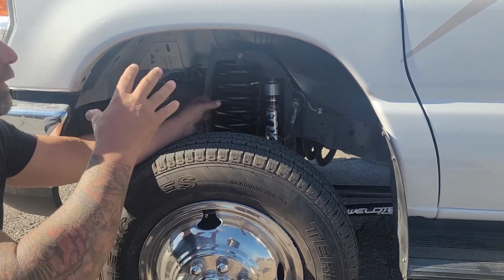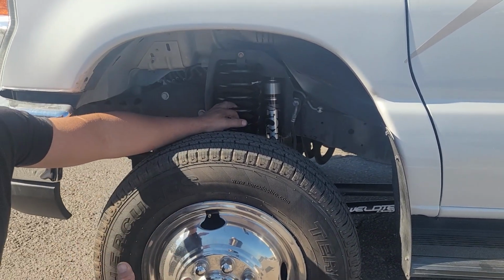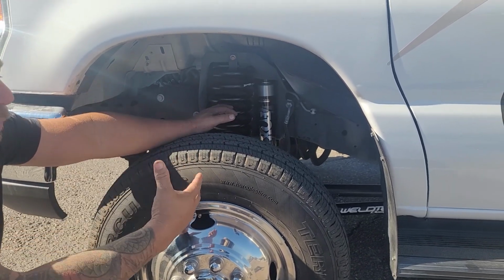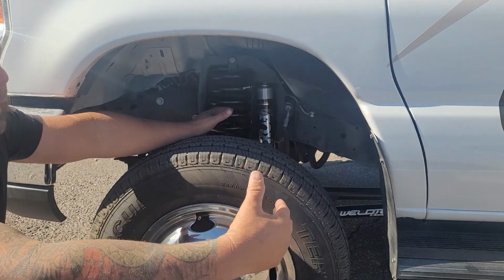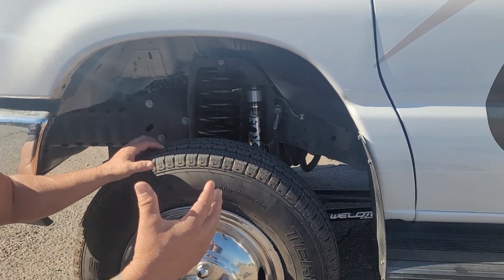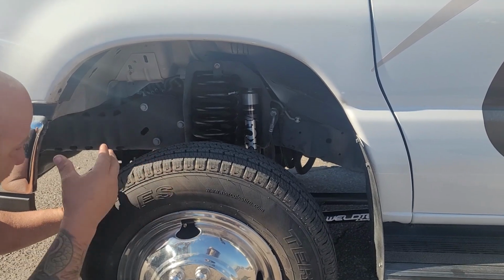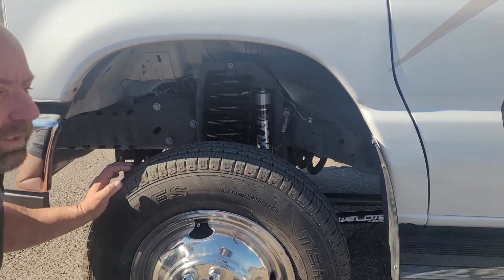It's a combination of the coil springs that have a higher spring rate, the shocks that are valved specifically for this, the extended radius arms, which are 9 inches longer than the stock radius arms. Then you're going to have the modified beams, and then last, the steering stabilizer.